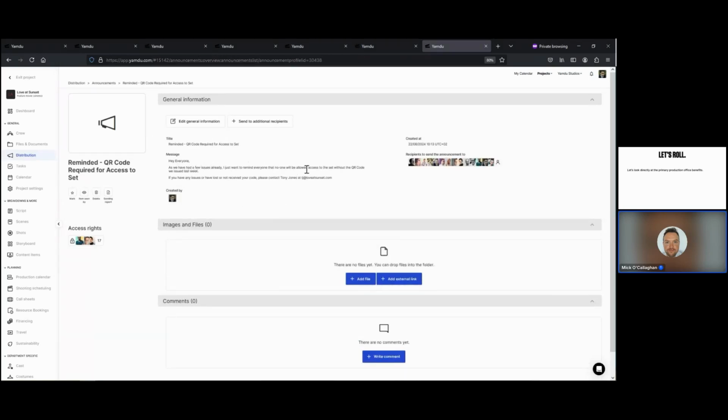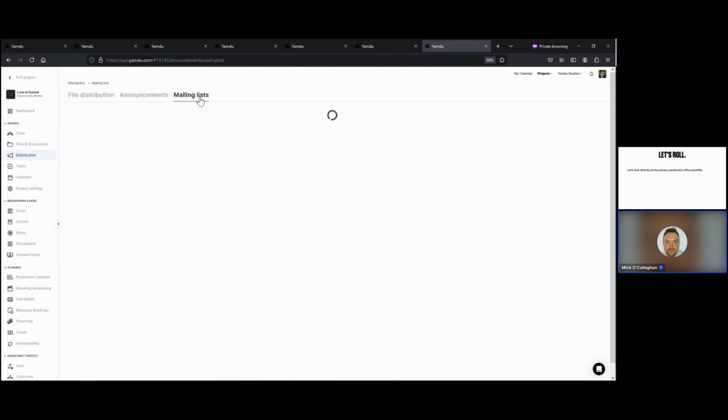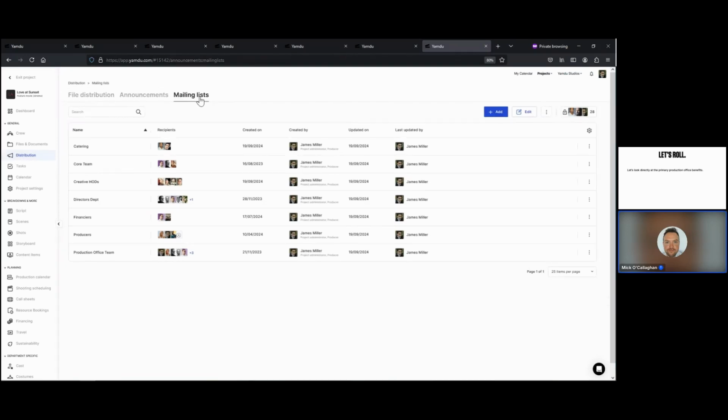We had some issues already, and if you have any questions, contact Tony Jones at ... And you can see everyone again that it's been sent to right here, and any files and documents and other details that you sent. So you have this function directly built with the announcement tool, and with the mailing lists, to answer your question from earlier, Jen, you can do this quite easily. I can oversee all of my mailing lists here. I can create them in the process of creating these distributions, and I can also then add and edit them here directly in the mailing list area.